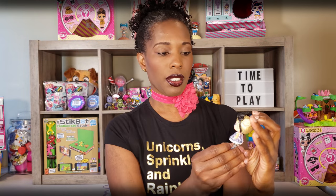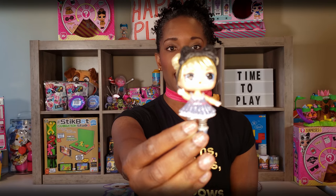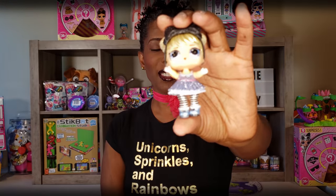She's got on her dress, which brings out the color in her eyes, and a little headband I think does too. So now you can really see the blue and the black and how they really complement one another, because typically I don't think you think of blue and black as something for a little girl doll. People always think about pinks and reds and stuff like that. So I love how LOL really plays with originality and lets the girls have their own little style, because I love her style. I love her style, and I'm happy to have her as a part of my collection.